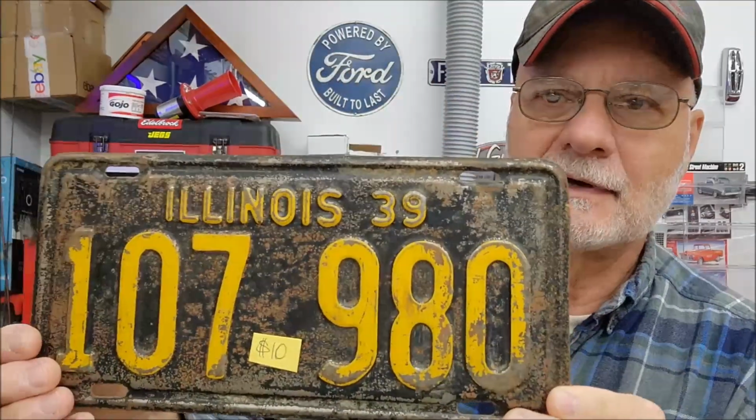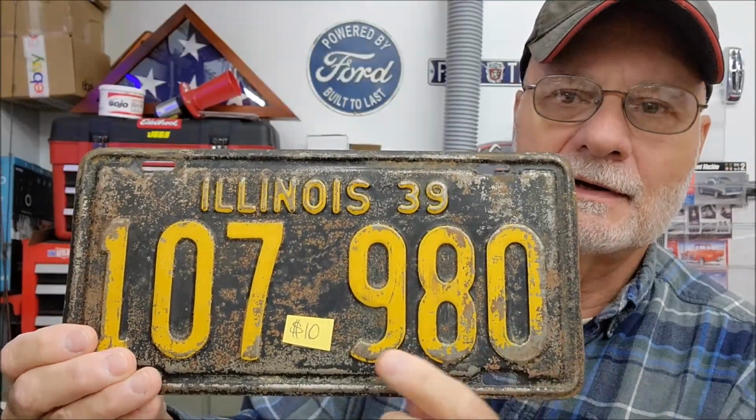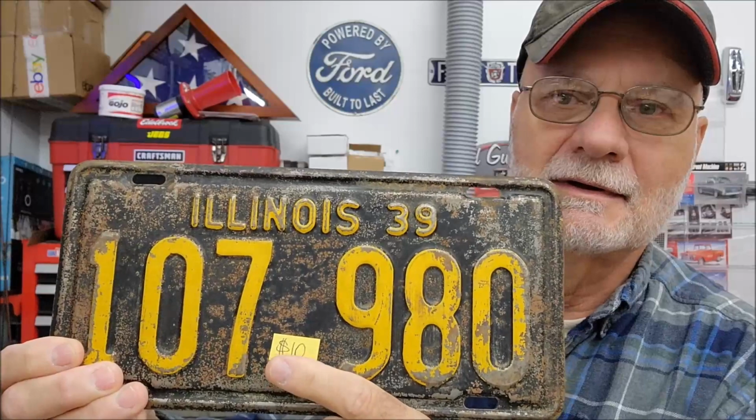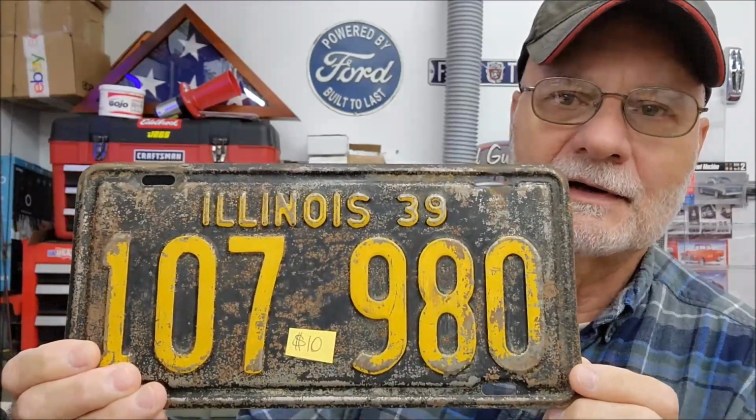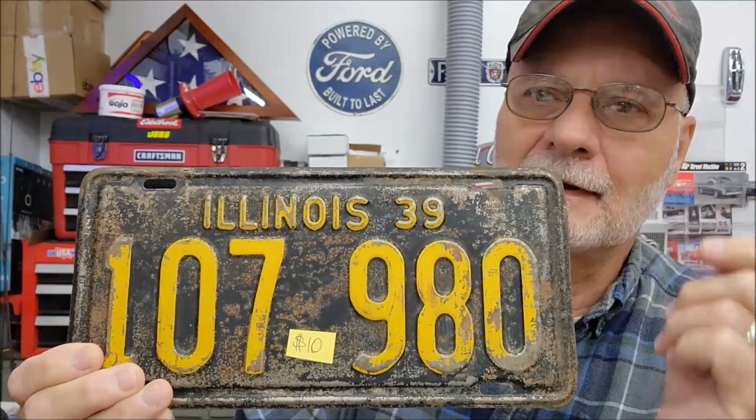Now y'all know I like to collect license plates, so I picked this 39 Illinois plate up, and you can see there it says $10. But I'll tell you here in a minute what I actually paid for it, but that's a pretty cool plate. I really like that. Still got a lot of color and everything on it.